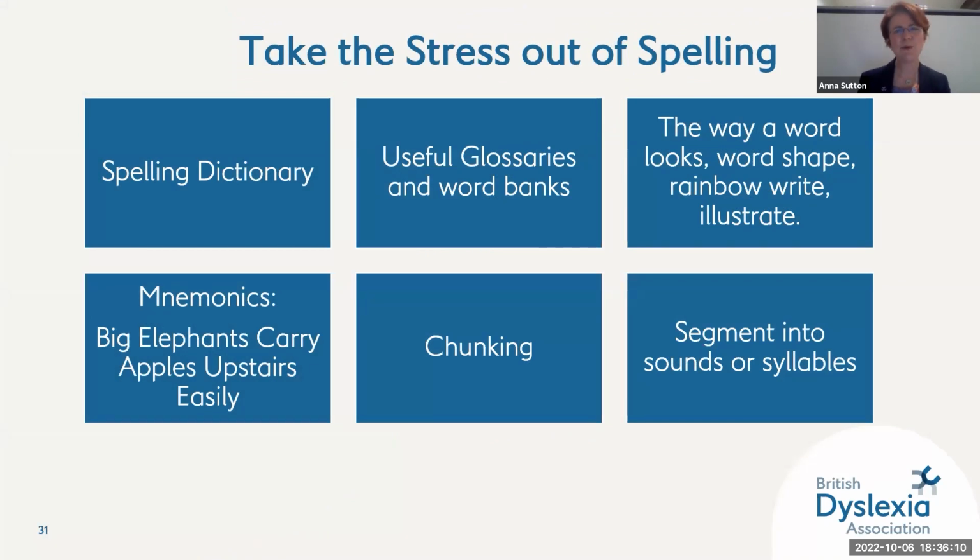Okay, so I'm sure you all agree that taking the stress out of spelling, if we had one of those superpowers or magic wands, we would do it in an instant. Accessing a spelling dictionary, not one for meanings, but a spelling dictionary such as the ACE dictionary can be really useful.